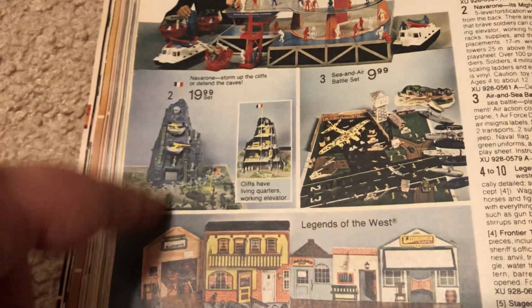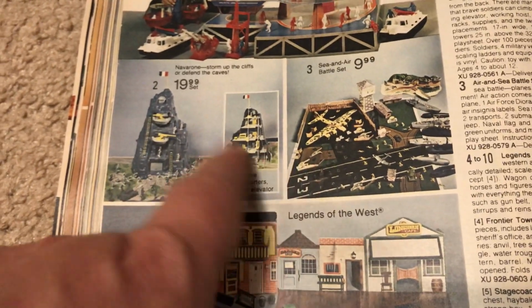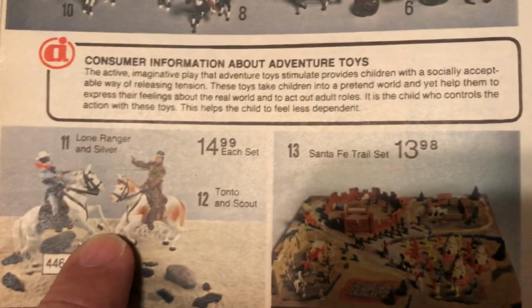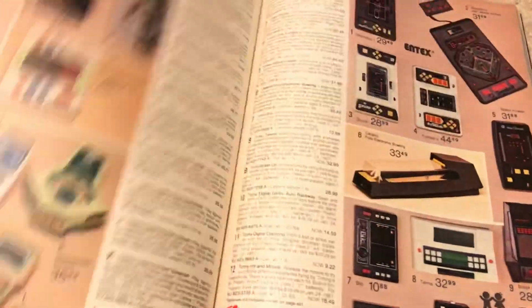This is a little Guns of Navarone set for your army men that I had. It had this big mountain, 2 guns. On the inside was barracks and dorms and kitchens and prisons. It was amazing. It was $20, and I had that set. It was really amazing. This is an old West town with a stagecoach, covered wagon, horses, outlaws. You got your Lone Ranger and Tonto full-size figures on horses. Some crazy, amazing stuff here.